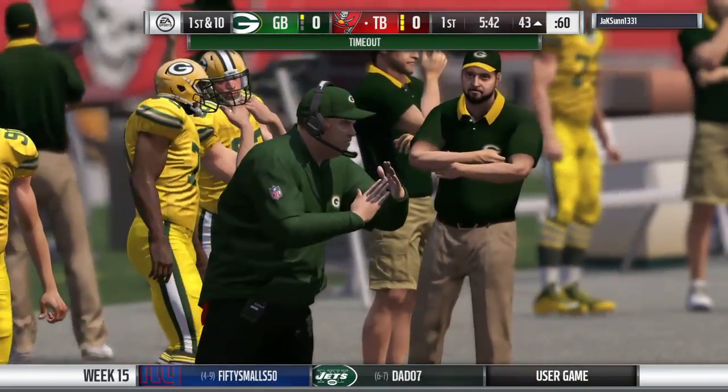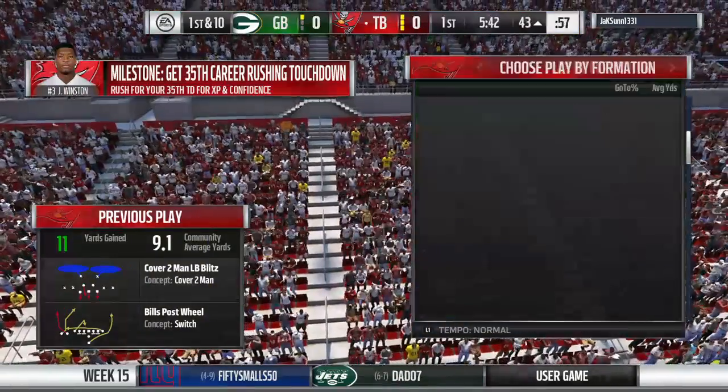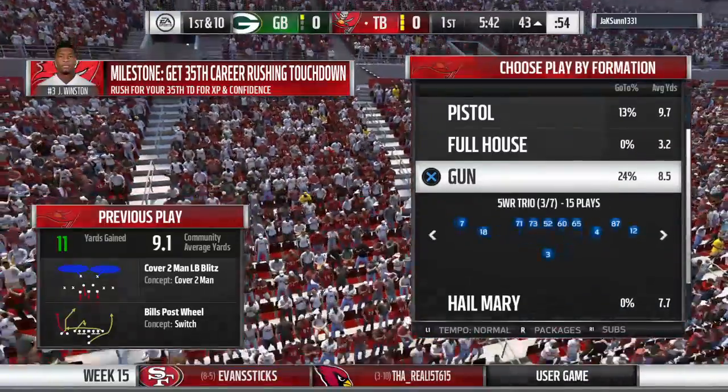And now the Packers going to take another timeout. And that's their second charged timeout here in this first quarter. They're down to 1 remaining.